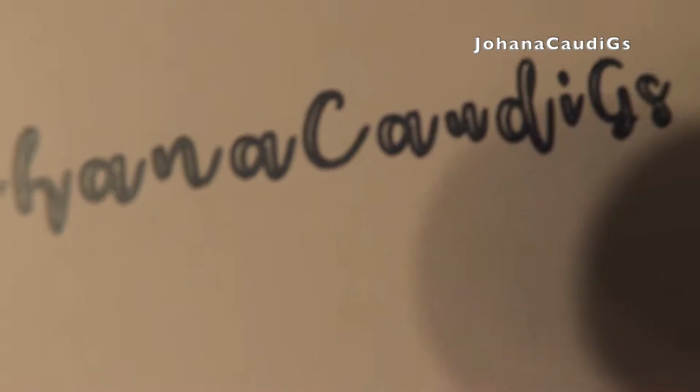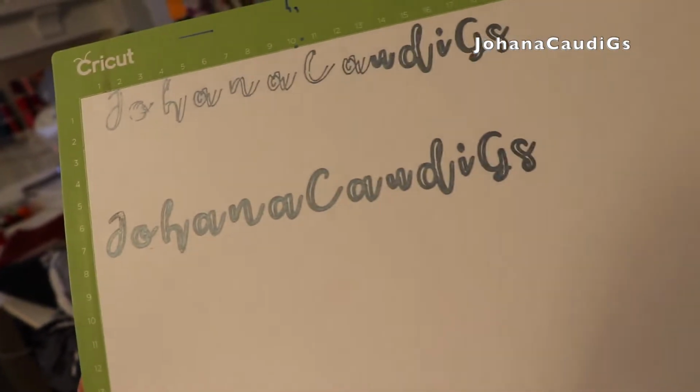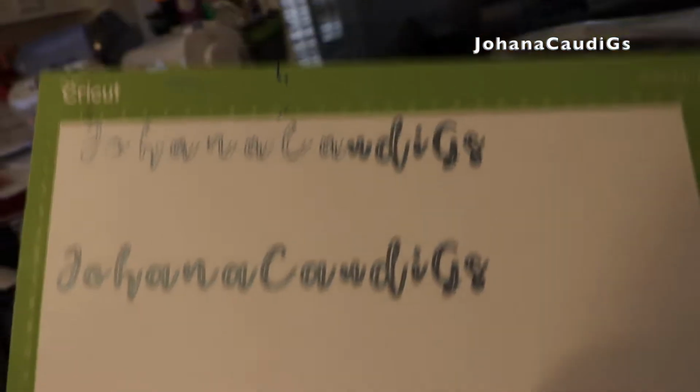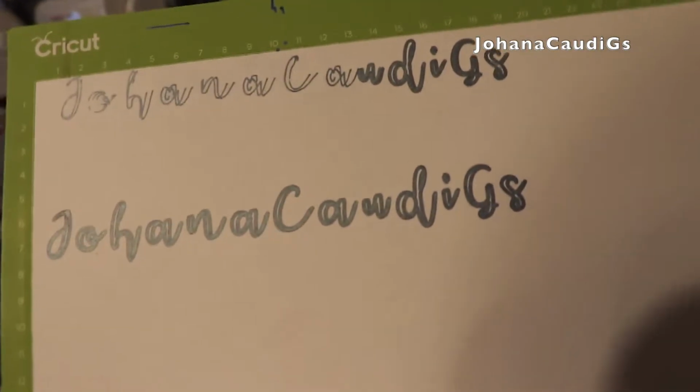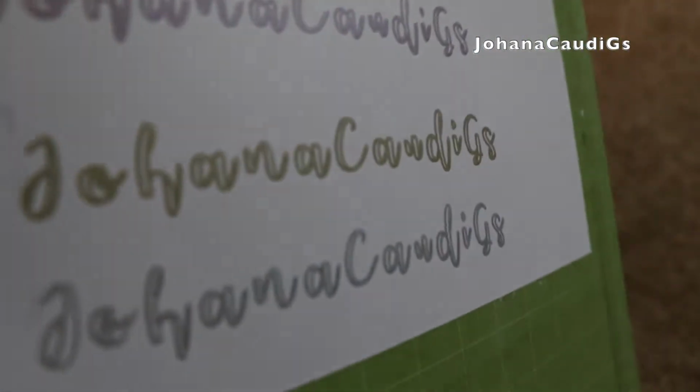As you know, Cricut doesn't really fill in the letters, but I think it's pretty good, and it's a nice color, so I'm gonna try the other ones and see what they look like. So this is what the colors look like. They turn out pretty cool.